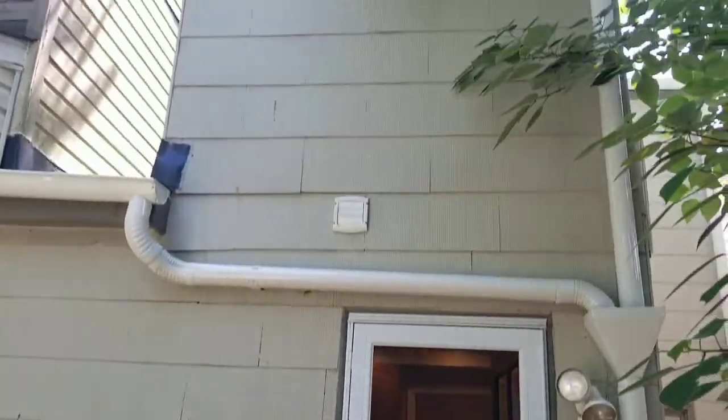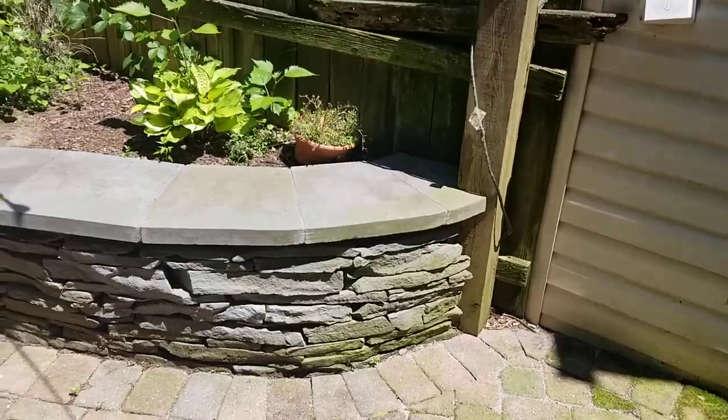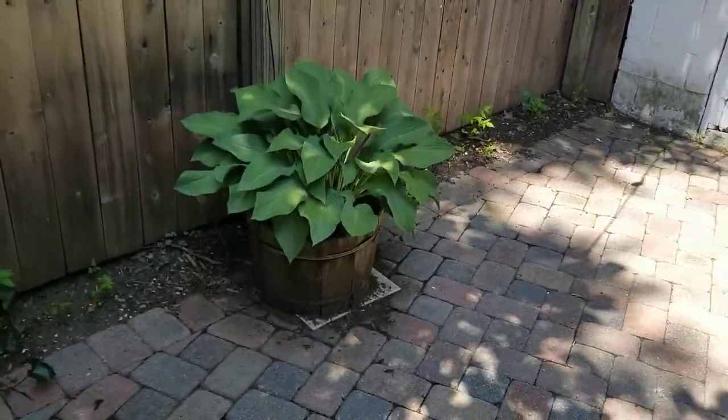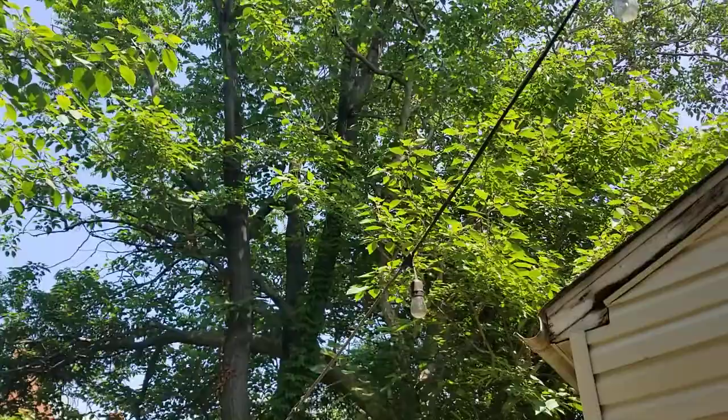Here's the back of the house. I know the motion lights do work. They come on at night. Flower beds back here are looking good. Free of leaves and debris. All the plants are looking fine. No problems there. We have 1 large potted plant right here. And there's also going to be some hanging lights above provided for use.